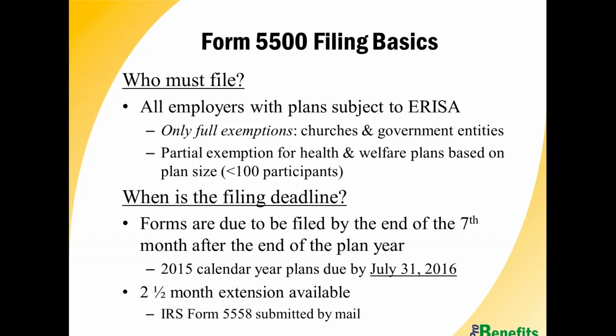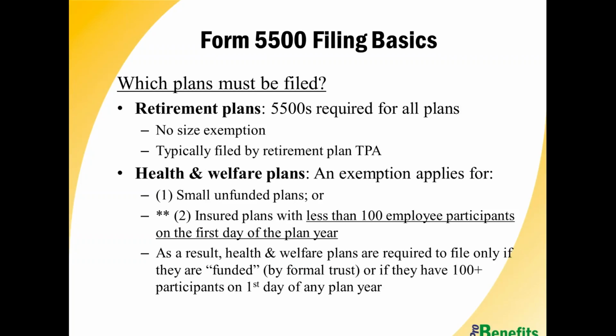If you file IRS Form 5558, submit that by mail to the DOL prior to the 5500 filing deadline, there is a 2.5-month extension. And again, if you file it before the 5500 deadline, it is automatically granted by the DOL.